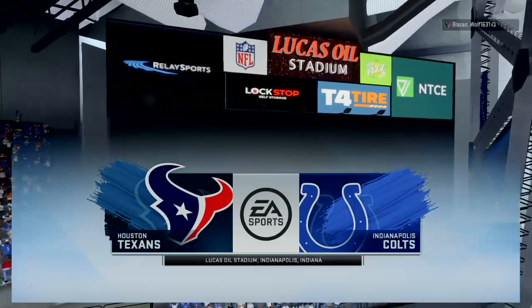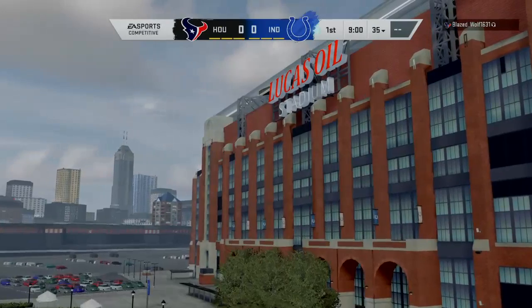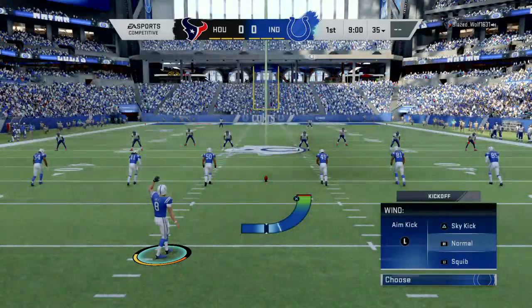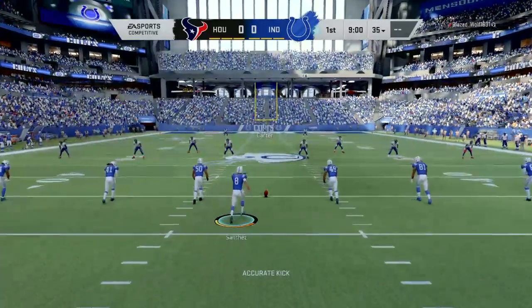Lucas Oil Stadium in downtown Indianapolis. Just a short time ago, smoke from the pyrotechnics filled the dome as the Colts made their way out of the locker room. We're set for football as the Colts get set to match up with the Houston Texans.